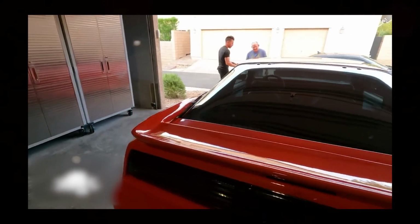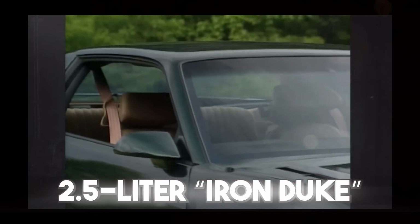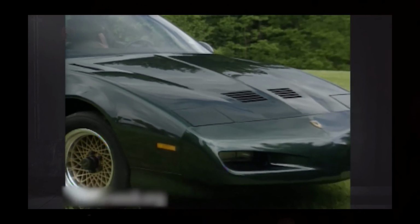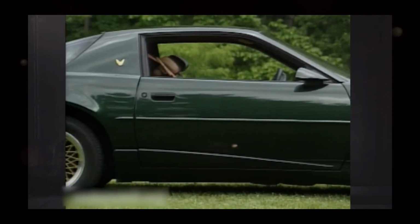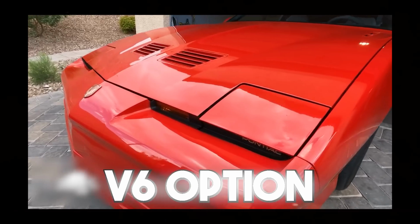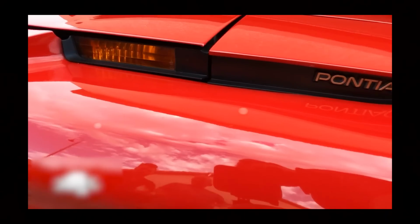Let's start with the powertrain. The first models came with the same 2.5-liter Iron Duke inline-4 that was famously gutless in the Camaro. A whopping 92 horsepower, barely enough to outrun a rusty lawnmower. Pontiac eventually offered a V6 option, but by then, the car's reputation was already six feet under.